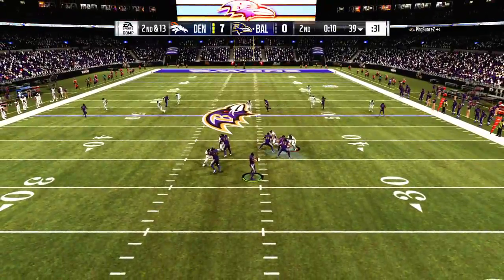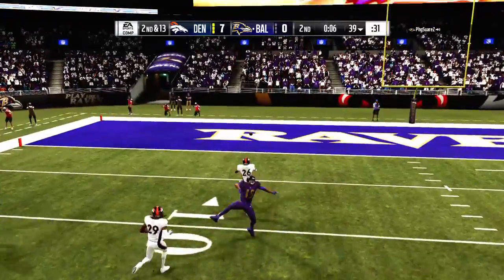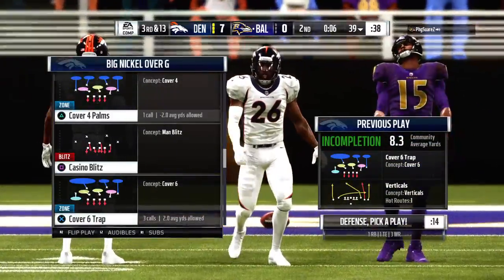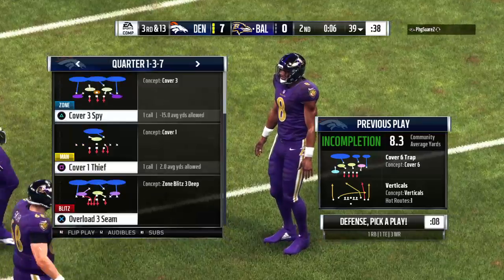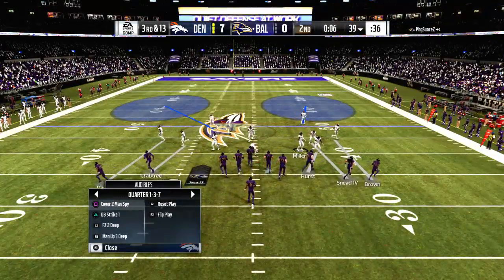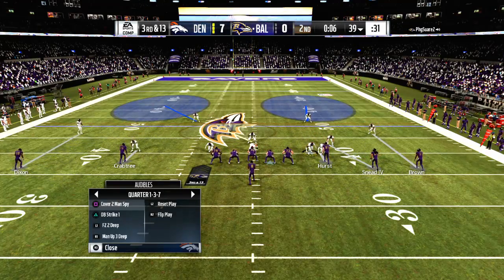Now Jackson on second down, looking deep for Crabtree. And that'll be incomplete with just 6 seconds left on the clock. Michael Crabtree, the intended receiver, and now it's third down. The Ravens on third down. They've converted 3 out of 5 thus far. This is going to be 3rd and 13.